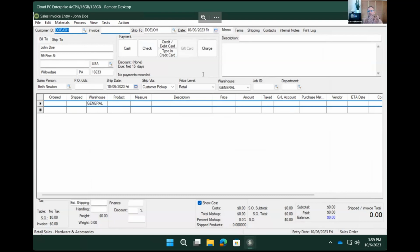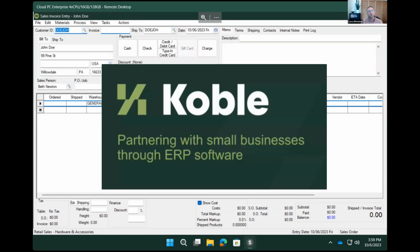So once again, EBMS by Koble. Been around for 25 years. The company's been around for 30 years. Software is very mature, robust, good for the heavy equipment arena. The contractors, rentals, and repairs are areas where EBMS by Koble really shines. Be sure to watch our deep dive demo after this if you'd like to know more about EBMS by Koble.